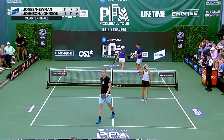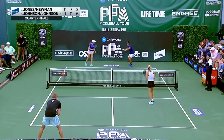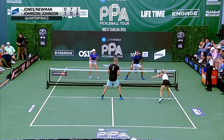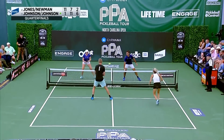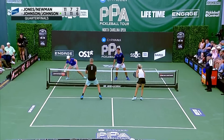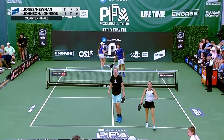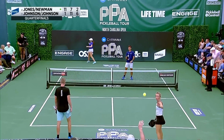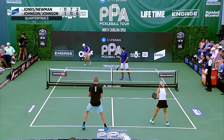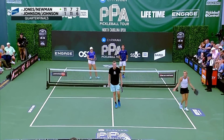Second serve. We do have another quarterfinal to be played. David, 6-2. Arnold, Kovalova, and Wright. And that is just a mean slicing dink from Georgia Johnson, but multiple times now Allyce Jones finds the right location. It's just out of reach for J-Dub to go get, and it's on the backhand side of Georgia. Point.